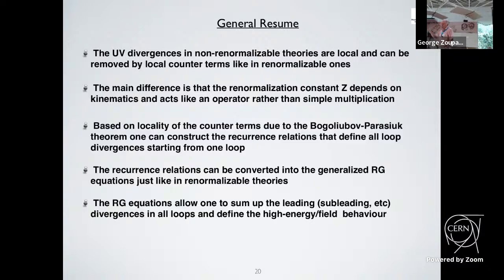No, you have to go further. I agree. But when you go further in the non-renormalizable case, it starts depending on the way you subtract divergences, on this arbitrariness. So it's not that pure case. Okay, we understand.